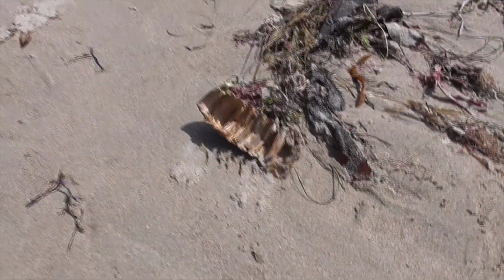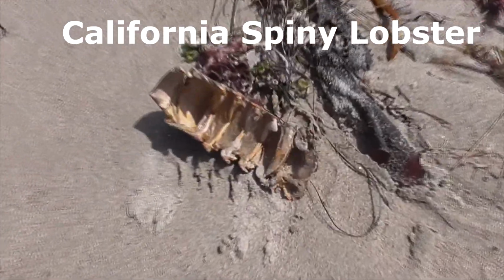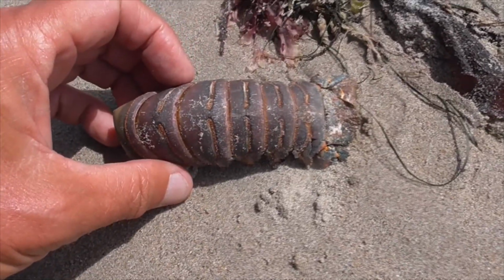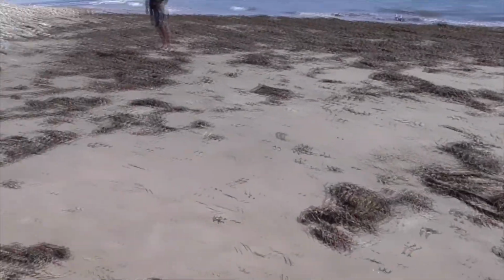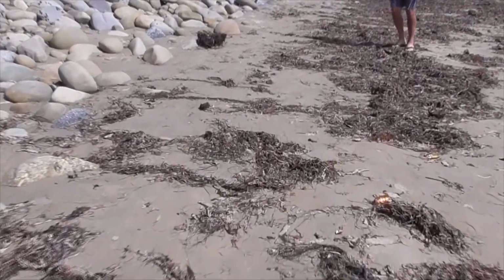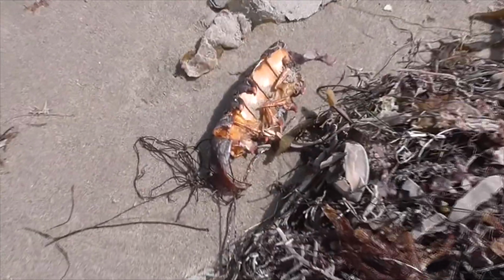So here we have a little lobster carapace, or shell. Okay, little lobster around the ocean. Now the difference between California lobsters and like Maine lobsters, our lobsters don't have those big old claws. We got another one here. Get some more shells over here.